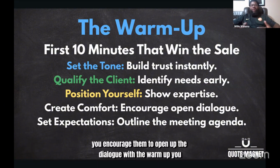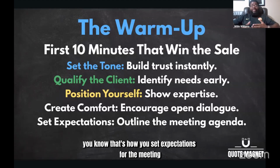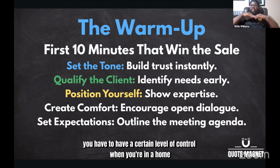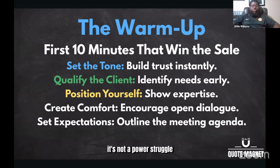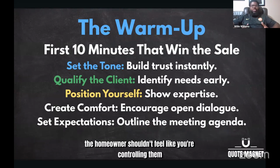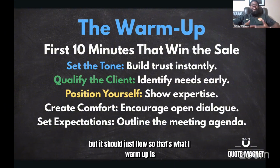You encourage them to open up that dialogue with the warm up. That's how you set expectations for the meeting. You have to set the agenda, right? You have to have a certain level of control when you're in a home. It's not a power struggle, but it should feel like a nice, simple conversation. The homeowners shouldn't feel like you're controlling them, it should just flow. So that's why the warm up is so important.